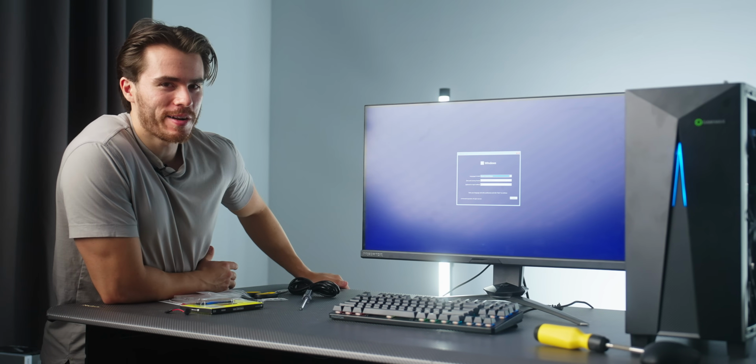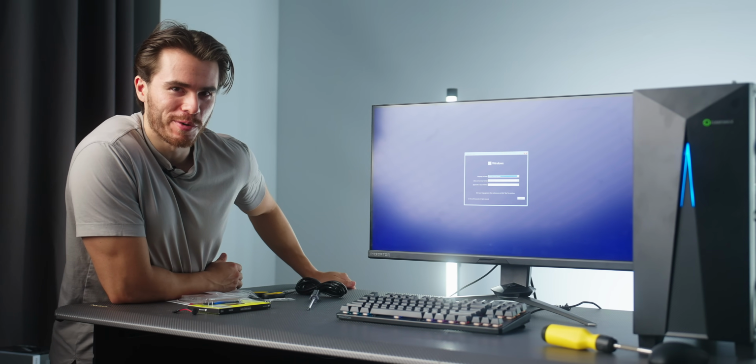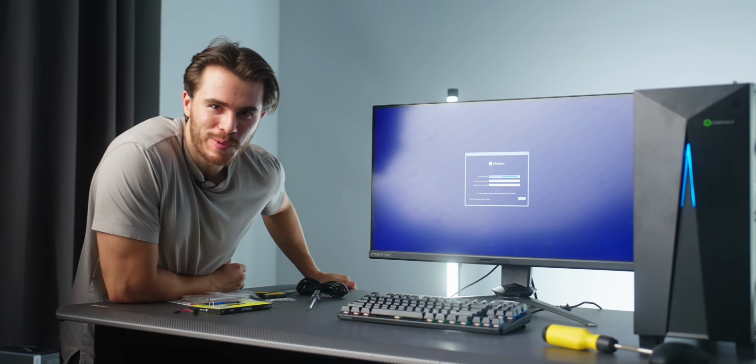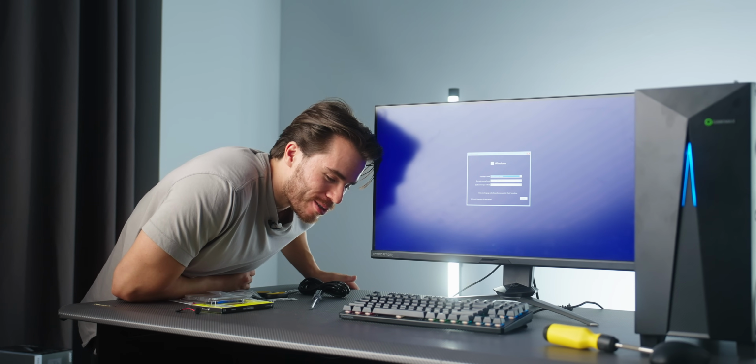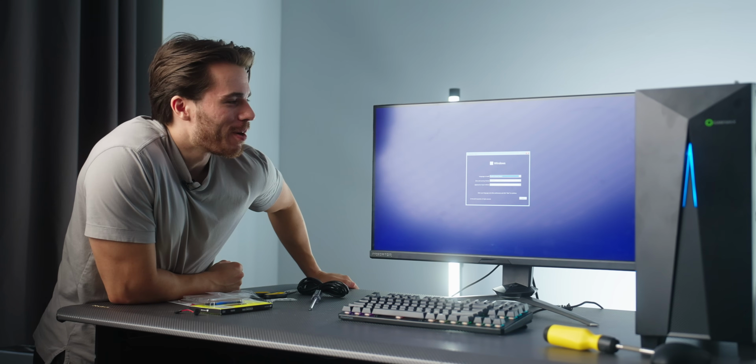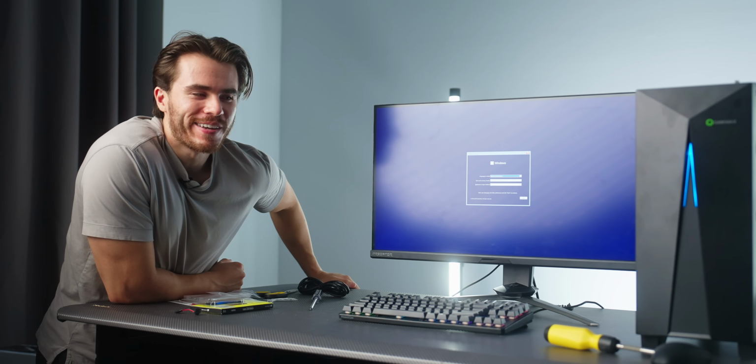We totally didn't have to do a BIOS update because the motherboard couldn't support Ryzen 8000 CPUs out of the box, which is all the more reason why you wouldn't want to consider Ryzen 8000 CPUs in the first place, unless you're gonna get an APU. But yeah, let's go ahead and install Windows and get to gaming as soon as possible.